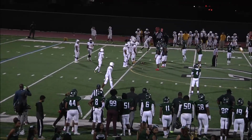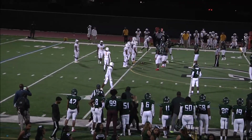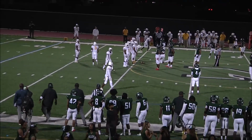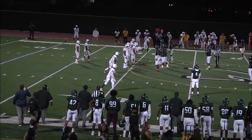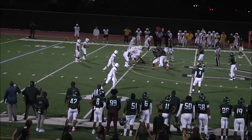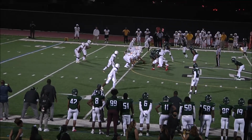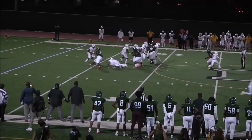Second and 10 here for the Eagles. Three quarters we had a tight game, and then this one, as they say, has flown away from Owings Mills. But like I said, and like you were saying earlier, Coach Simon, a little momentum against Kenwood would definitely help.